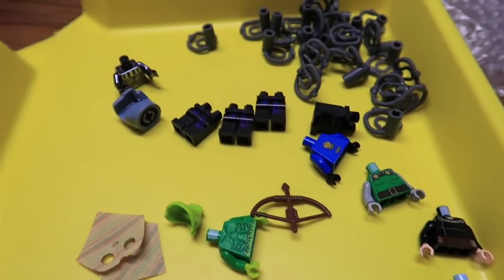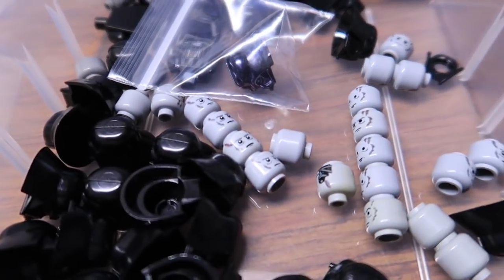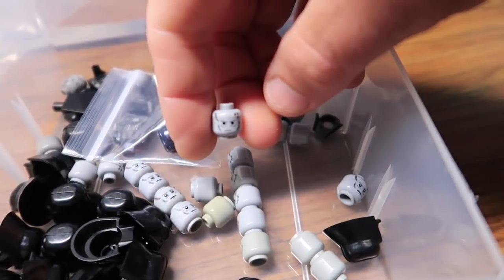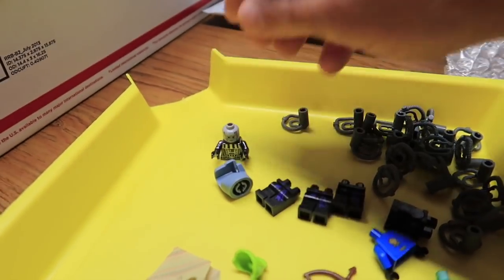And got a few other things, so I pulled my Vader. Then I was just checking which head he comes out with. It's that one without the white pupils, so I have quite a few of those. So put that on there.